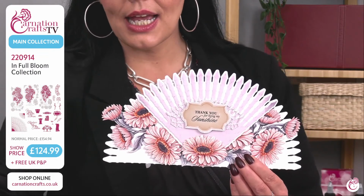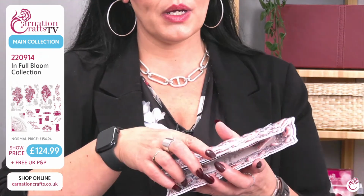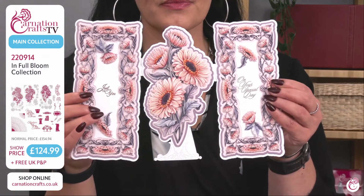And then we're going to have a look at that DL shape. This is the one with the gerberas. Just making sure I've got this the right way. Taz, you're just going to have to bear with me. I can't do what you're telling me to do. Look at that. Pretty, right?